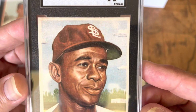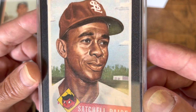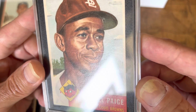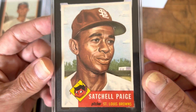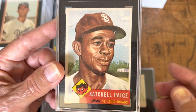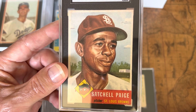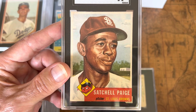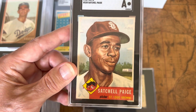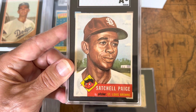But it's a Satchel Paige, and the reason why it got an authentic is because it does have a hairline crease, and you can see it right there along his face. And I do know that the previous owner basically did what's called pressing. They tried to press the crease out. And once you try to press the crease out, the card is considered altered. So this card did not get a grade. It got graded authentic. So it doesn't matter to me.